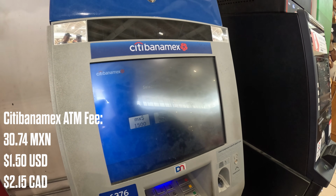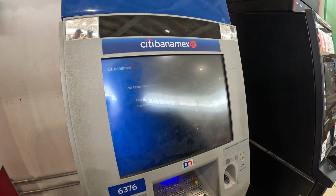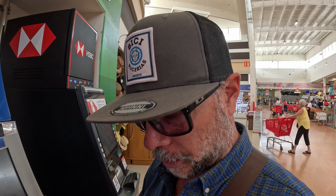Cuenta de cheques. And I'm just gonna take out 2,000 pesos. And it's giving me money. And then we'll go look at my bank later and we'll see what the actual exchange was. And we're gonna compare that to both the Dolar app and we're gonna compare that to Wise. Sound good?